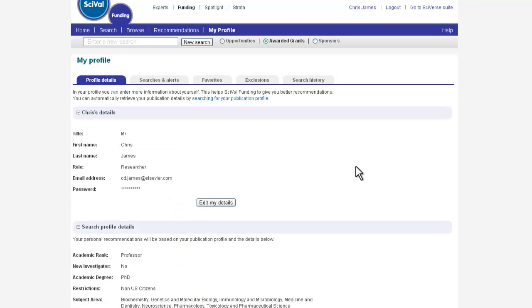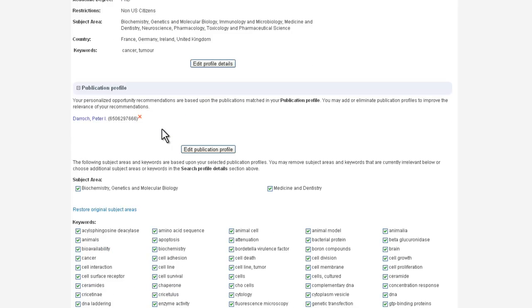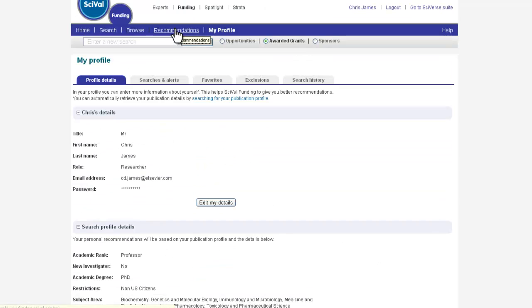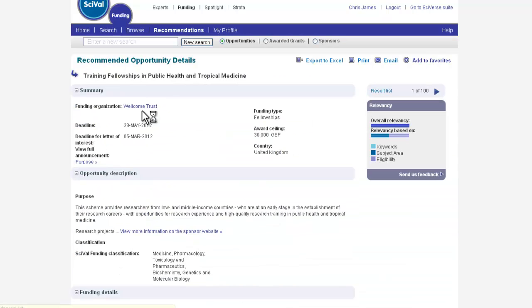Once logged in, I have the option to modify my profile. I can add particular countries I'd like to filter my results on, and also additional keywords. Below you can see the keywords that have been pulled up from the documents in Scopus that match my profile. This information is then used to match the current funding opportunities to my criteria. And if I click on Recommendations, you will now see my new set of recommendations. To view more information on these, simply click on them as you would do a normal search.